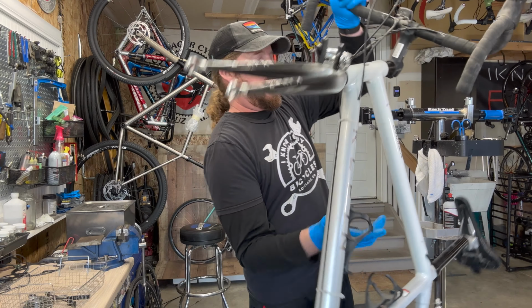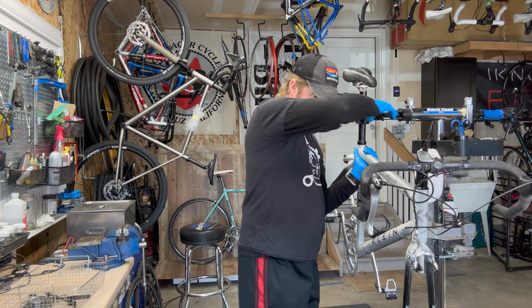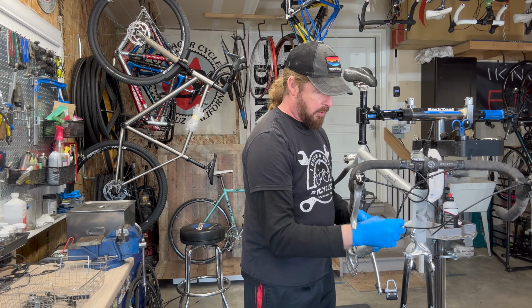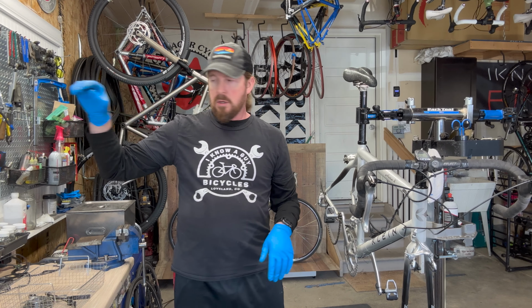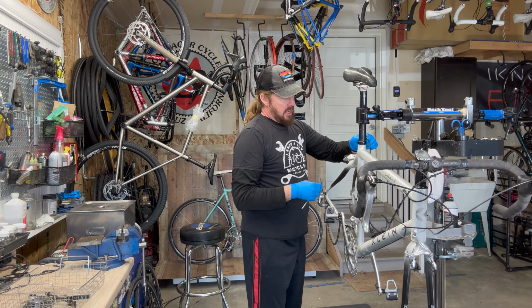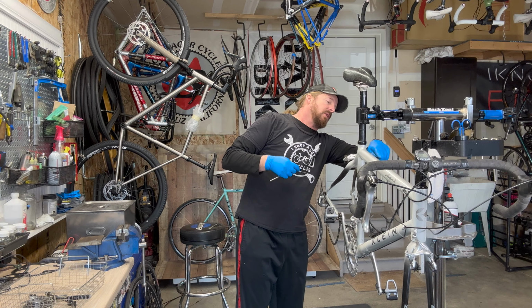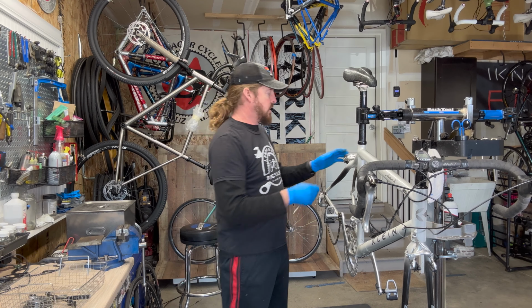So, I'm just taking parts out. This one I feel comfortable pulling off, so that's good. I'm gonna do the brakes so I can pull the housing and leave the cable in. So I'll save that for measurement.